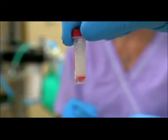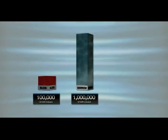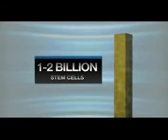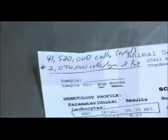If you took a cup full of blood, you might have 100,000 stem cells there. If you took a cup full of bone marrow, you have about 1 million stem cells. If you take a cup full of fat, you have 1 to 2 billion. So of course, it's a lot easier for me, a lot less painful for the patient, to harvest some fat and to process that and use those stem cells.